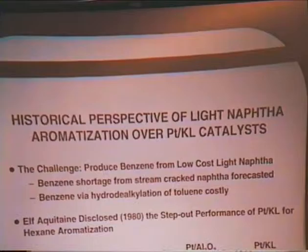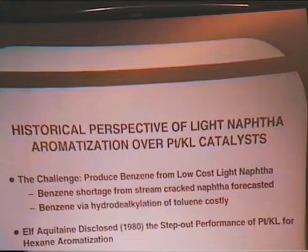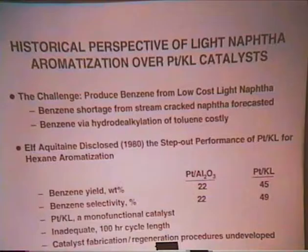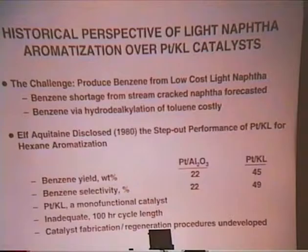In that same time frame, there was really a step-out patent issue. Several publications followed quickly from the Elf Aquitaine group in France, in which they showed that platinum KL catalysts are extremely selective and very active in the aromatization of hexane. Conventional reforming catalysts are very inactive and also very non-selective in the aromatization of paraffins less than about C7 carbons. The step-out performance is outlined here.